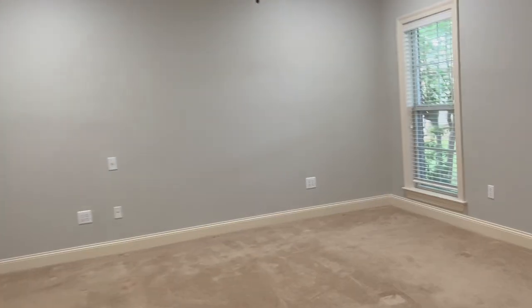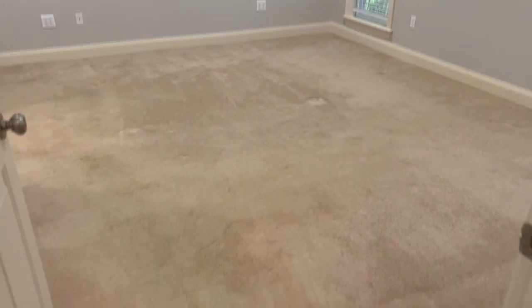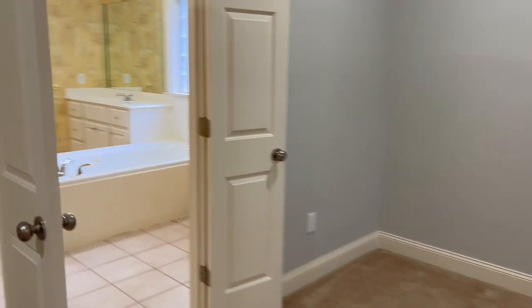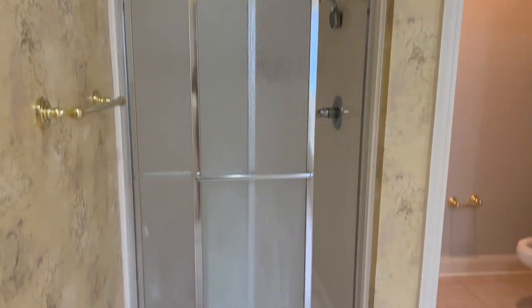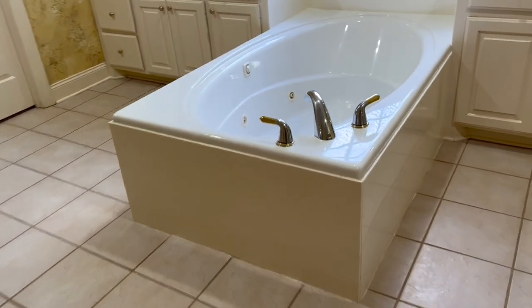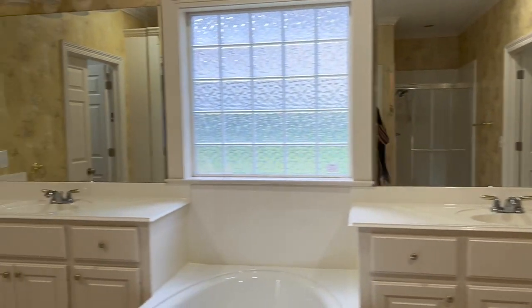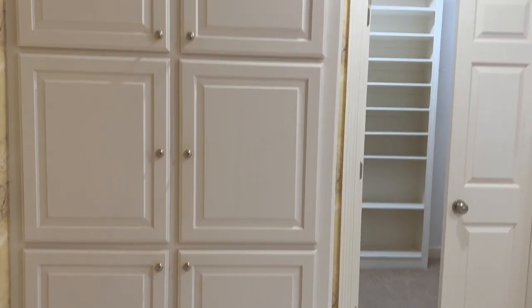So rather than being three bedrooms on one side and one bedroom on the other, you have multiple spaces. Here we enter the master. We have our shower, private toilet, our jacuzzi tub, his and her sinks. Plenty of storage space in our master's closet.